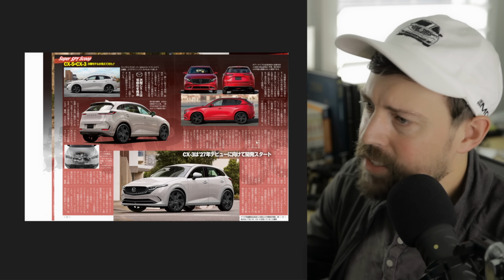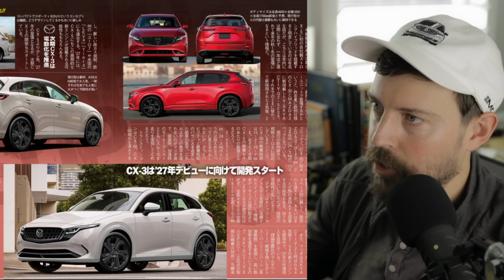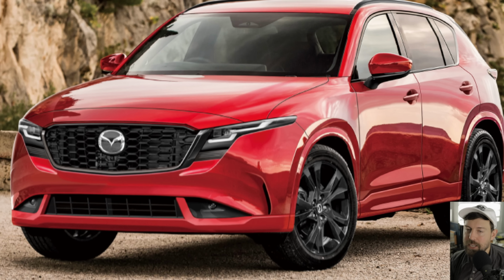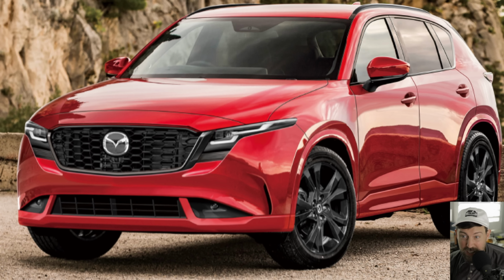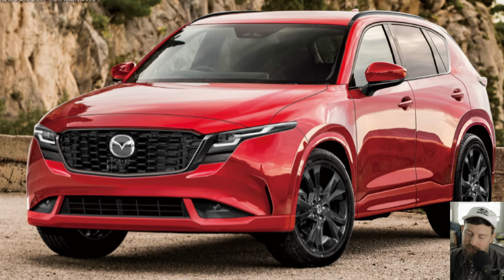So let's get into the English translations here, and I'll be playing some of these renders for you guys in the background. The new CX-5 will debut this fall. I mean, take that with a grain of salt. Anything can be delayed, but they seem to know. But perhaps a new hybrid will arrive a year after that. Oh my gosh, that would be a big kick in the pants. Mazda could make it. They would make it work.